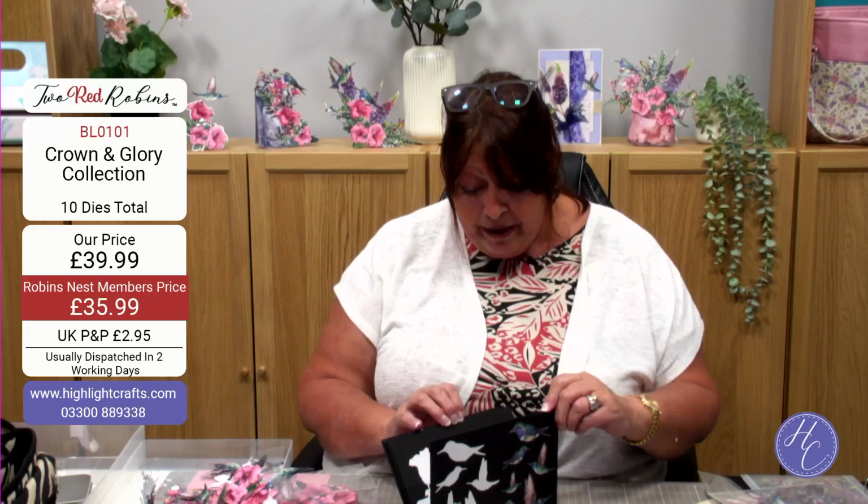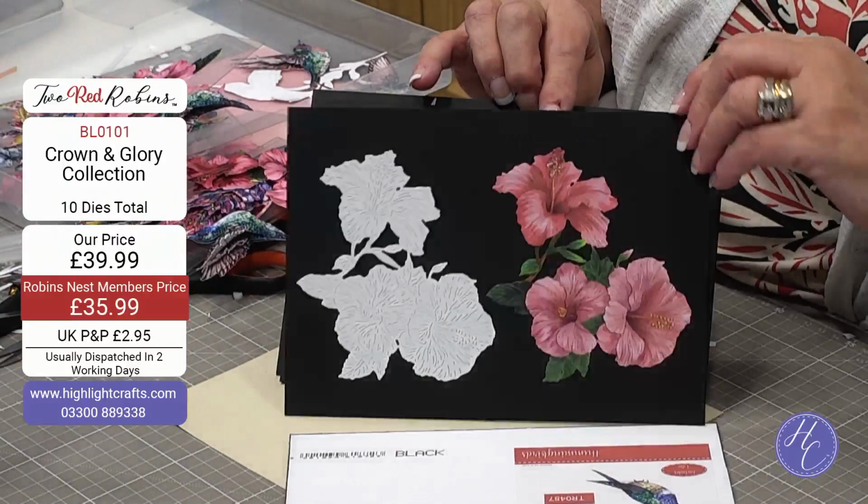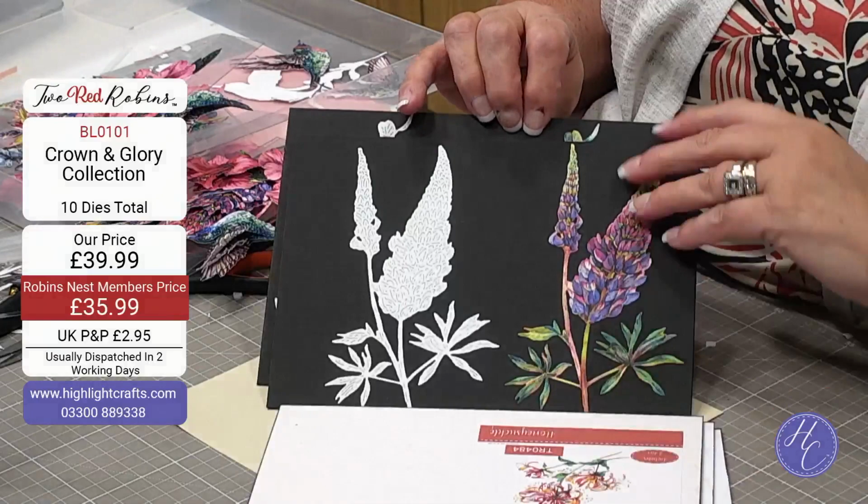And just a quick reminder of our boards. So there are the lovely hummingbirds. You can see those. Then you've got the lavatera. I'm sure I'm not pronouncing that right. Then we've got the honeysuckle. Then you've got the lupins. And finally, we've got those lovely foliage leaves.